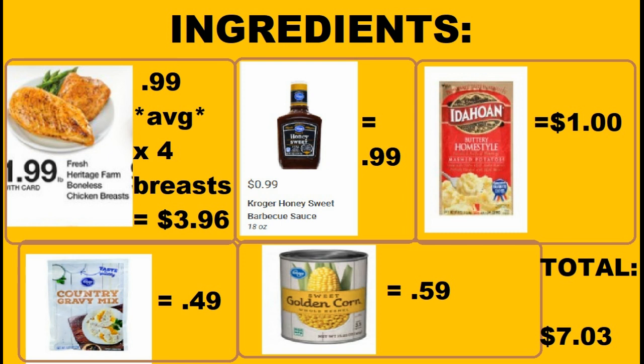And let's say maybe you want to have some bread or something with it. You can add in biscuits or cornbread mix, something like that. But this is pretty expensive anyway, so I just left it at $7.03. The other meals, this is the most expensive one of them all. So that's the first dinner.